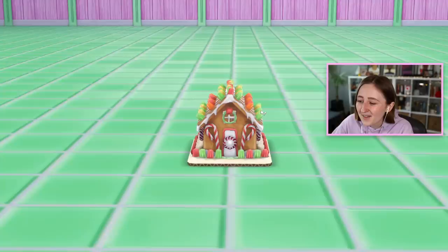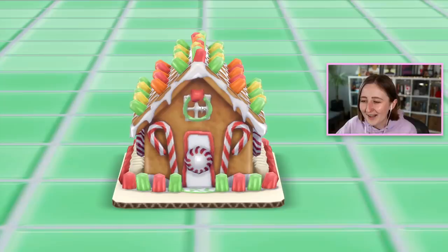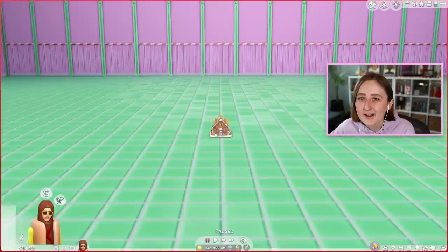You can even see the mistakes that I made with the piping. That was how it looked in real life. I don't know whether to be offended or really flattered because it's so cool. I had licorice and marshmallows, and this is my favorite item to ever come to The Sims 4. I'm so excited about that.